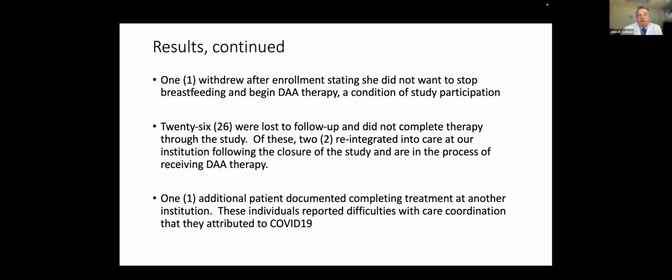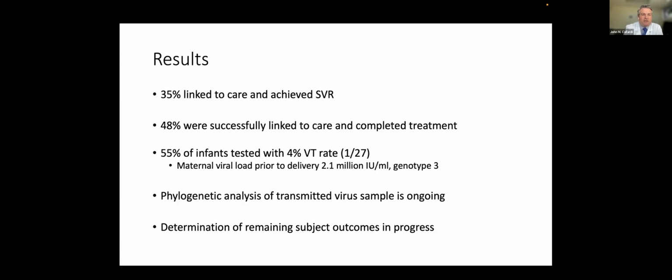26 were lost to follow-up and did not complete therapy throughout the study. Of these 26, 2 reintegrated to care at our institution following the closure of the study and are in the process of receiving DAA therapy. There was 1 additional patient documented who completed treatment at another institution. All of these individuals that we were able to follow up with reported difficulties with care coordination that they attributed to COVID-19 associated social challenges.